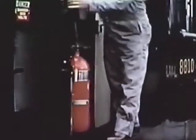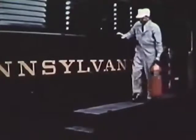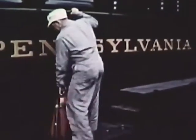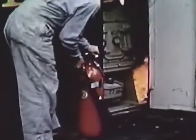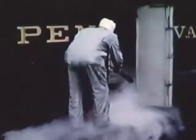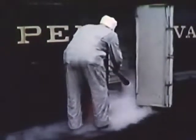Proper use of a portable extinguisher means removing the extinguisher from the bracket by the carrying handle and carrying it to the point of the fire. Remove the operating locking pin and squeeze the grip valve handle on the discharge horn. Direct the stream at the base of the fire. Continue to spray the burned area after the flames are extinguished to prevent flare-ups.